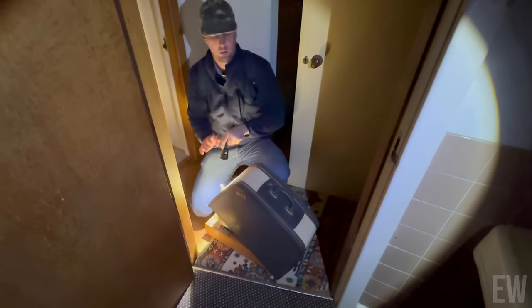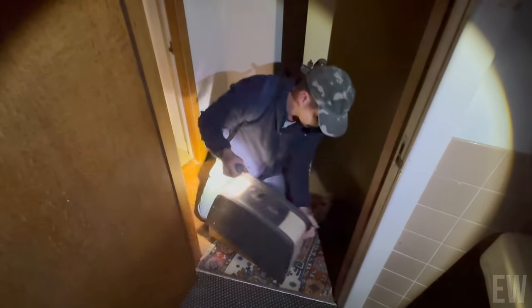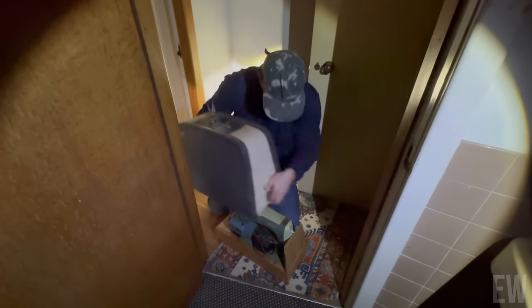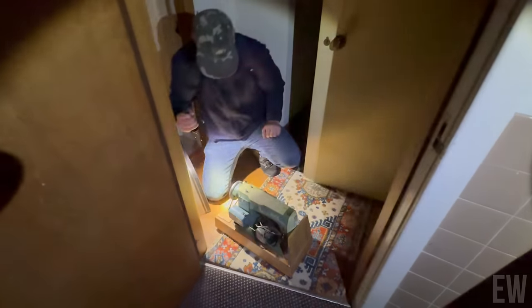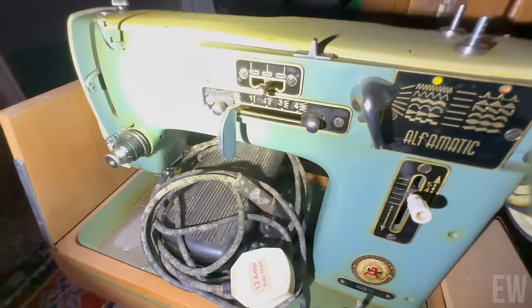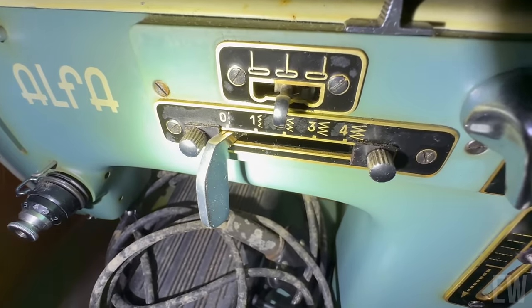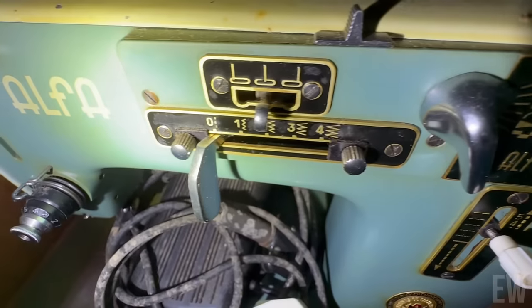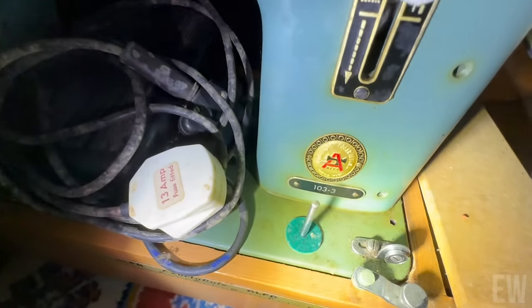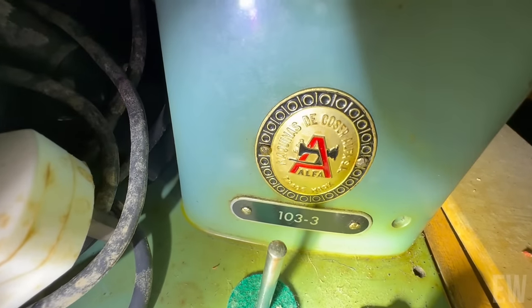Don't! What? I think it's a sewing machine or something, like very retro. Hang on. Oh. Oh my word. Oh my god. I wonder if it was heavy. What is going on right now? Like with the foot pedal as well. That is old. Guys.